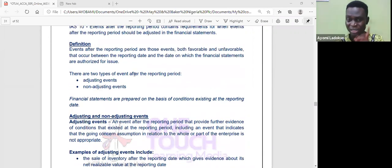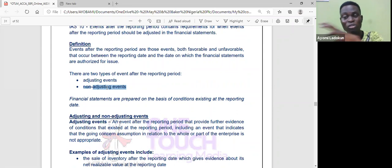But before I tell you about dividend, something struck me now. When it comes to a non-adjusting event, we said it only requires a disclosure by way of note to the financial statement. However, if a non-adjusting event will impact on the going concern of an entity, remember going concern, the ability of a company to exist into a foreseeable future. And to pick you up to speed, if you remember, the examiner can ask you to assess the going concern of an entity. So what do you tell the examiner?